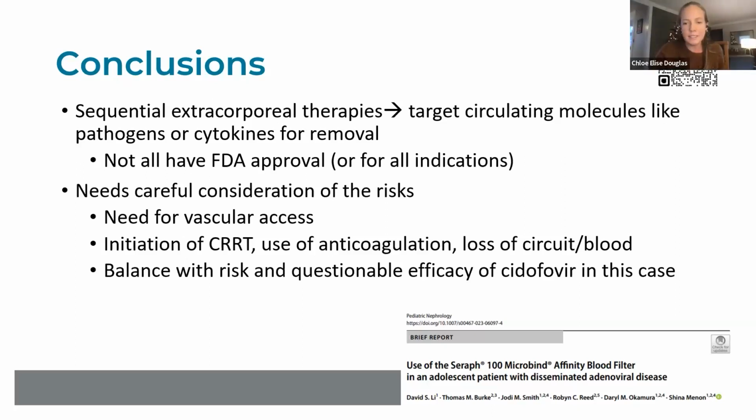Yeah, and I think there's a lot of thought about how this implicates our bone marrow transplant population, for example. And I know Shina had gotten a lot of communications from our bone marrow transplant team. So I think there's a lot more to come from this device and a lot of really exciting things on that horizon. And I can answer other stuff in the chat. So thanks, everyone.